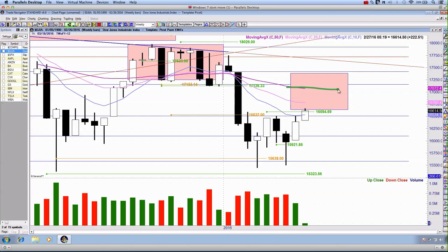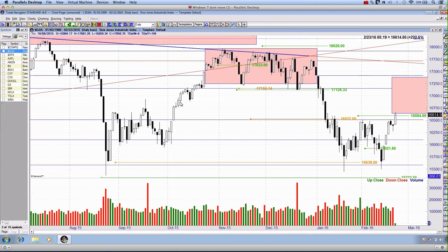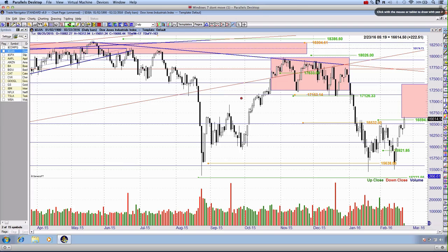We've got all of the lines coming in at around 17,000, much like when I was sitting here in the month of October and September saying that, look, we're expecting the slope of hope rally to establish itself. That's exactly what happened.